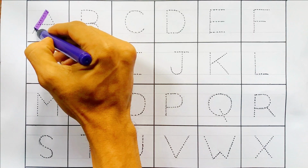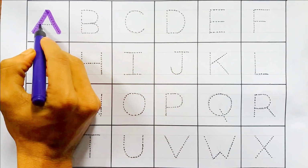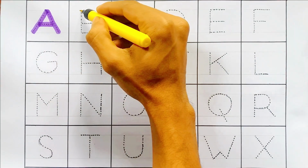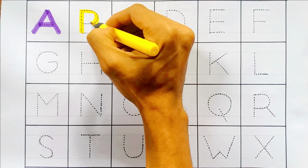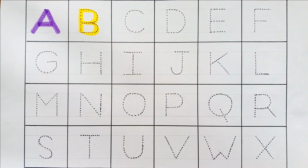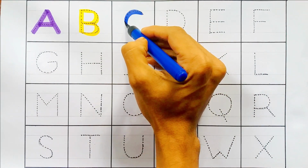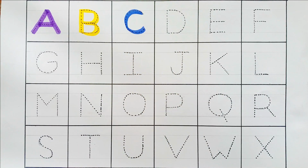A. A for airplane. B. B for butterfly. C. C for cat.